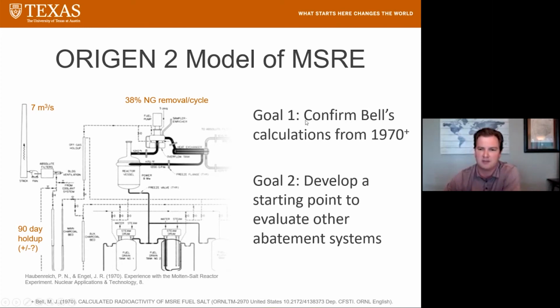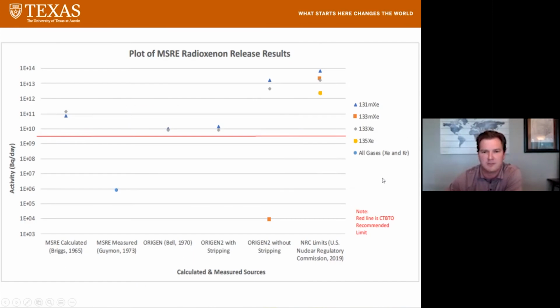And once we get this to work, we are going to be able to change these inputs and figure out how different abatement systems might work. So let's jump straight to the results. This is the activity in becquerels per day of the different isotopes.